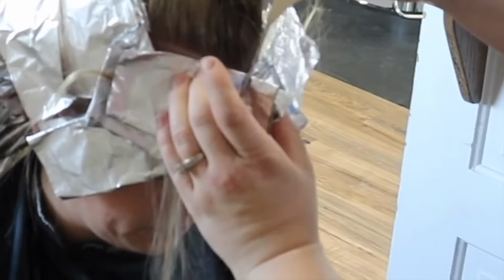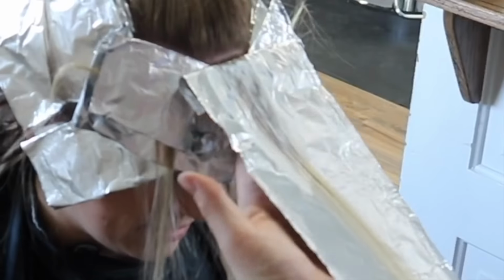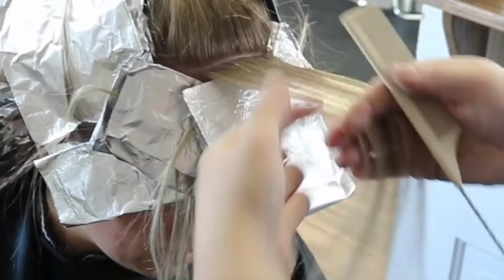Now this is the last one on either side of the heart-shaped point. Now I'm going to start in the middle, and I'm just going to keep going back towards the crown with these foils. I'll be packing them in pretty heavy, but I'll also be doing a very fine weave highlight, or some of you may call them baby lights. But either way, the finer you make them, the more blended in they will look.